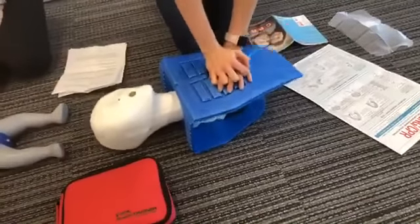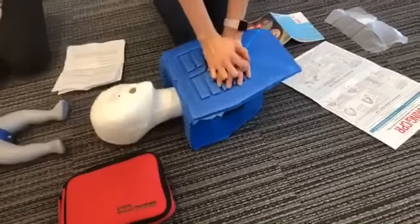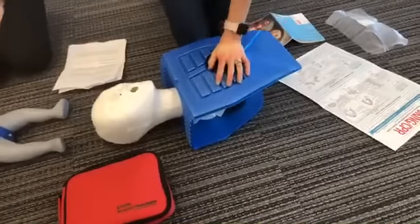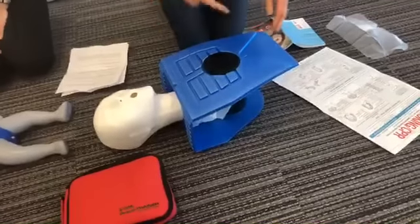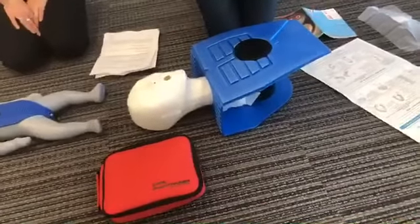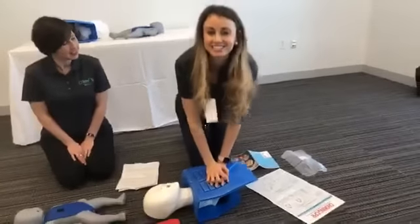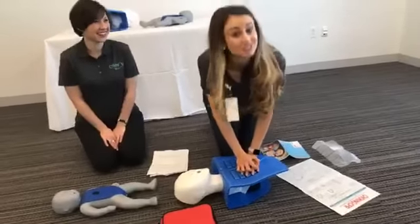You want to make sure when you're doing compressions that you're giving enough time for the chest to recoil. Why that's important is because you want the blood to continue to flow. If you're just pressing, the blood's not recoiling and you're pushing more air into the stomach. They used to say to do it to stay alive, but that's actually too slow.